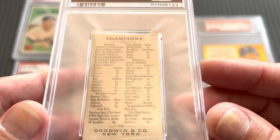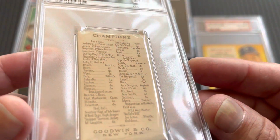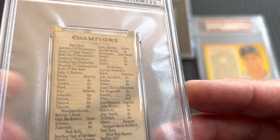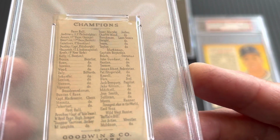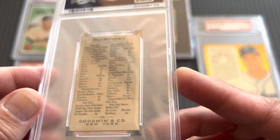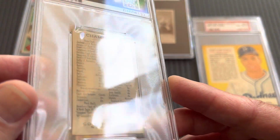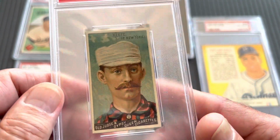In the back, all the Goodwin Champion cards are the same. They have the checklist of all the players you could see here. Let's see if I can get a good look at it here. You could see all the players. There's 50 cards in this set. And again, if you want to see the complete set, you can look at my Goodwin Champion set, and this card will be there. But it is one of my favorite cards.